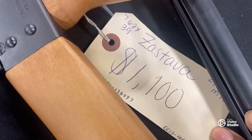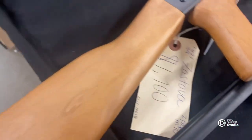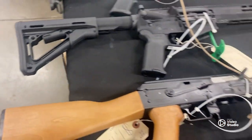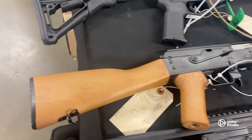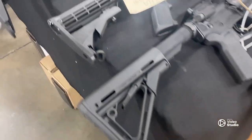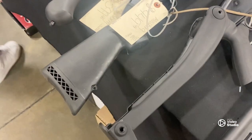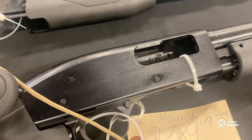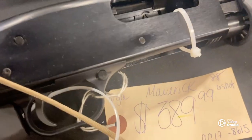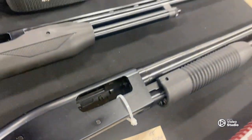Looking at $1,100 for the AK. That ain't bad. That's nice. Full size AK right there, y'all. It's right here. Got a folding stock on it. Look like a shotgun. It's a 6-shot. $389. That ain't bad.